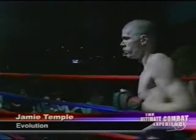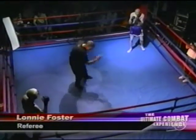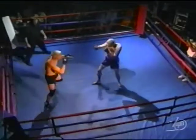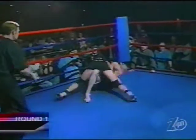And you talk about independent fighters that are self-trained. Here comes a guy, Jamie Temple, without a whole lot of experience, fighting out of the red corner. Not a whole lot on his bones either. Well, Donny comes out to touch gloves and doesn't look like Jamie wants any part of it, but we're underway. Lonnie Foster is our referee, and quickly, Donny Reeves takes Jamie down to the mat.